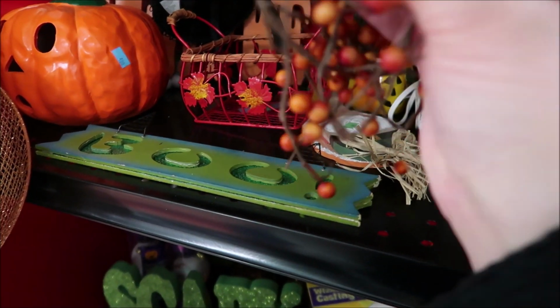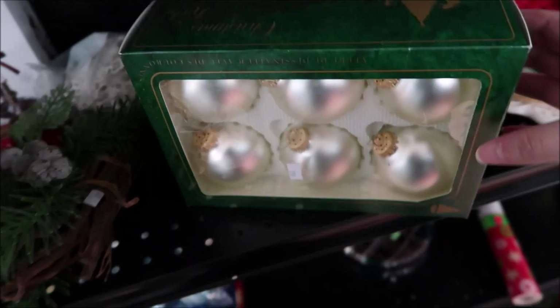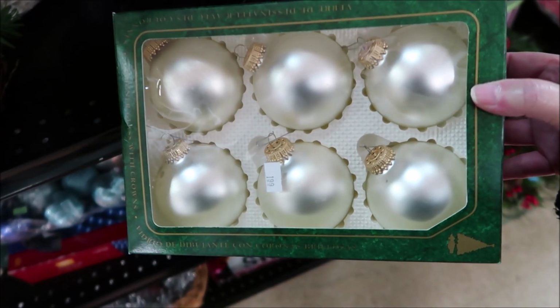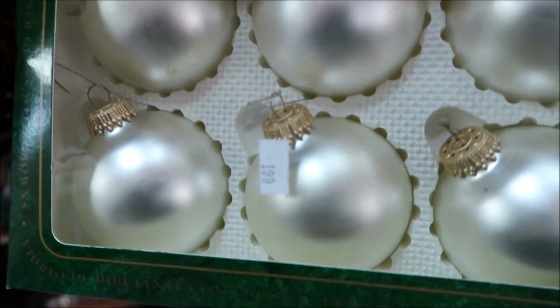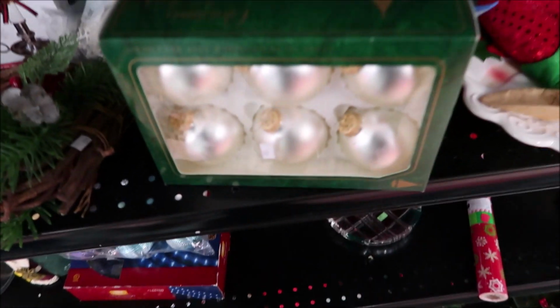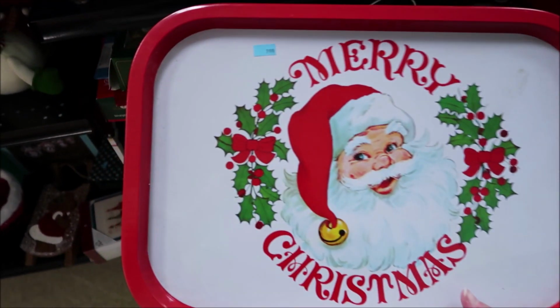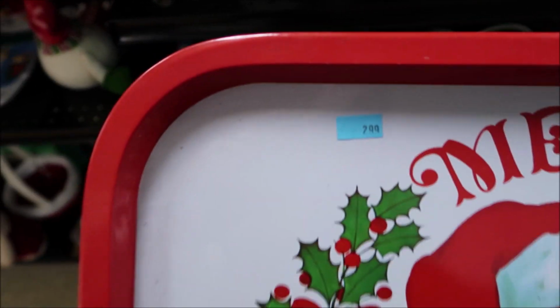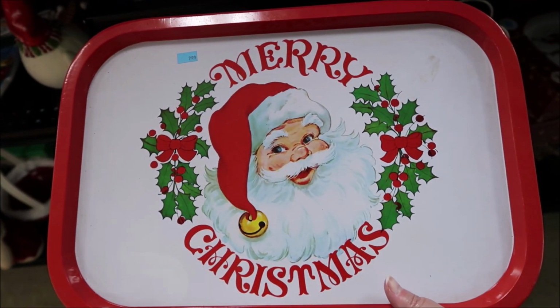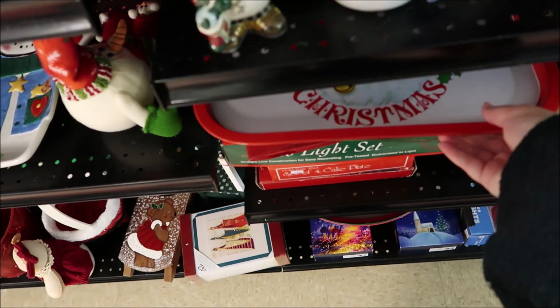And then here are some pip berries. This is still fall. There's fall items here. I have some ornaments like this. These are tempting me. I don't really need ornaments. $1.99. But I have some in that style already. Oh, look at this. Look at this vintage tray. Oh, that is so cool. Oh, I should get this. By the way, that rooster was damaged and he was $12.